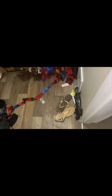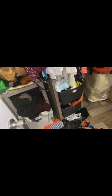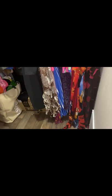Okay, now that I pulled it out, I'm gonna clean out from under it. And then these two are going right here to make room for more storage that's going under there. Whew.